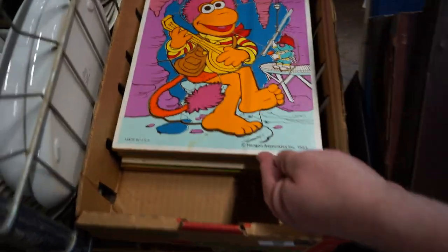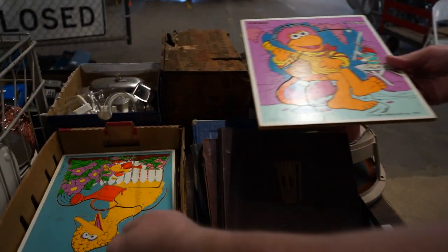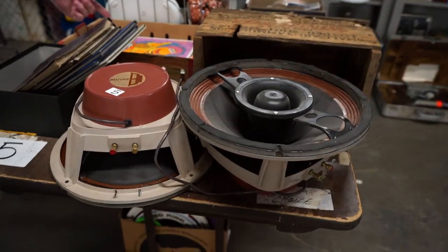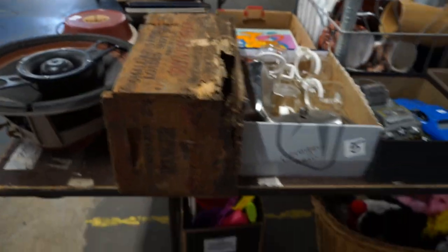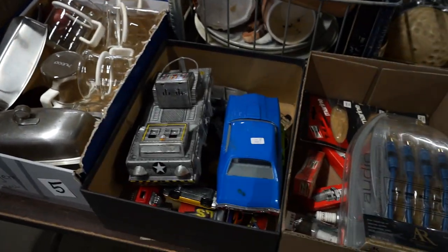Neat. It's Muppety looking, or is he a Fraggle Rock? Maybe he's more of a Fraggle Rock. That's Sesame Street. Come on, man. Well, I don't know about that guy. It's more Fraggle Rockety. Heathkit. Those are pretty good speakers right there. Fox has seen better days.